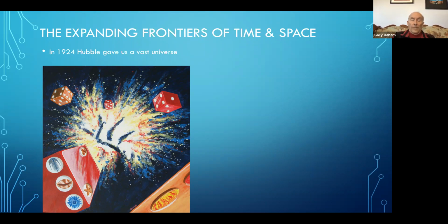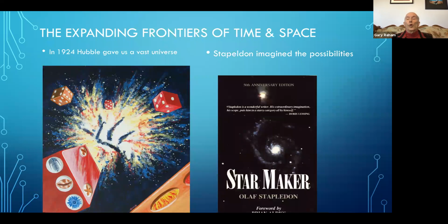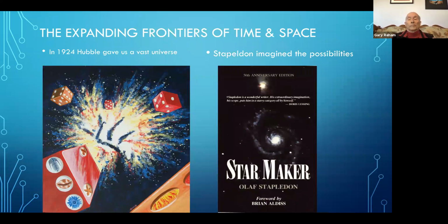Once scientists made that breakthrough, it didn't take long before writers began to exploit this discovery and try to explore some of the ramifications of that. One of the writers that came along about this time was a fellow named Olaf Stapleton. He wrote what is usually described as a novel, although it isn't quite like some of the science fiction novels that we look at today.